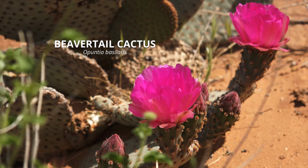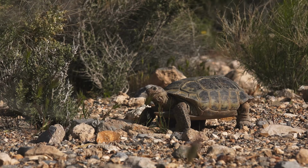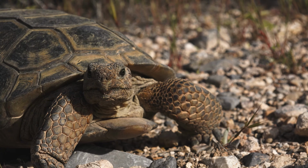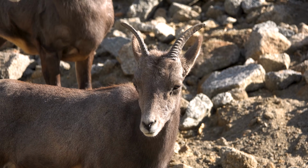These blooms will open up in the morning time. As we get towards midday, really open up to attract pollinators, and then towards the evening close up to protect themselves overnight. The fruits themselves are a great little sugar high for some of our ground animals like our desert tortoises, our ground squirrels, and in addition to some deer and bighorn sheep.